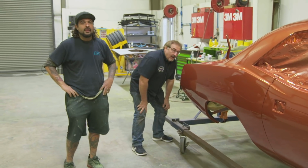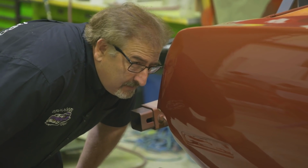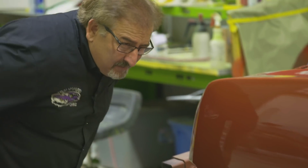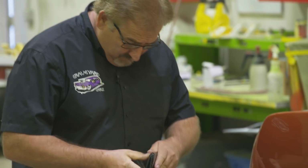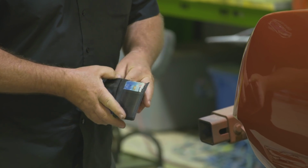So I'm getting ready to do the cut and buff on this car. We got the paint work all done. Just having Mark go over it before I take it in the booth, start getting it all cut and buffed. And the owner with this car is actually assembling the car. So once we get the buff all done, it's out of here and the owner can assemble it.